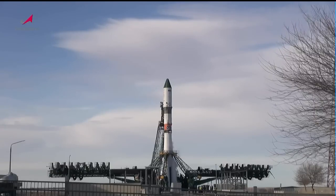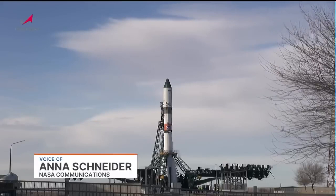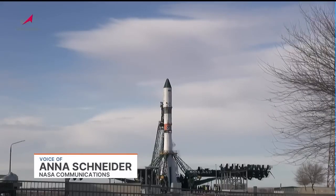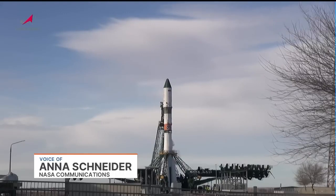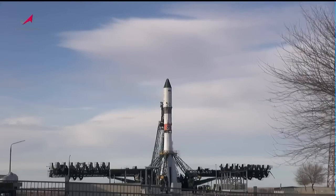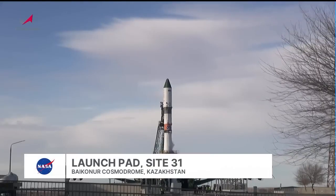You are seeing live views of Launch Pad 6, Site 31 at the Baikonur Cosmodrome in Kazakhstan, where a Soyuz 2.1A booster rocket stands ready to launch the unpiloted Progress 86 cargo spacecraft carrying 2.7 tons of food, fuel, and supplies for the Expedition 70 crew currently aboard the International Space Station.